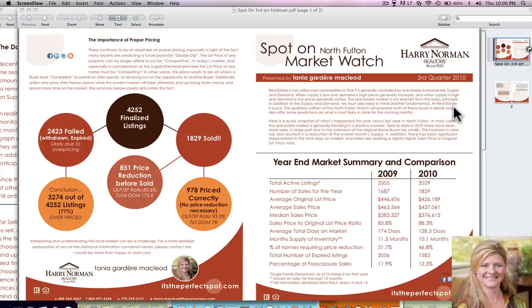The other thing to keep in mind is real estate is local. It really doesn't matter what's going on in the market right next door or in California. What matters is what's going on right in your specific local market. So this is only going to pertain to those of you that live here in the Atlanta area in the North Fulton corridor. What I want to talk to you about here is last year versus this year and see what's been going on.